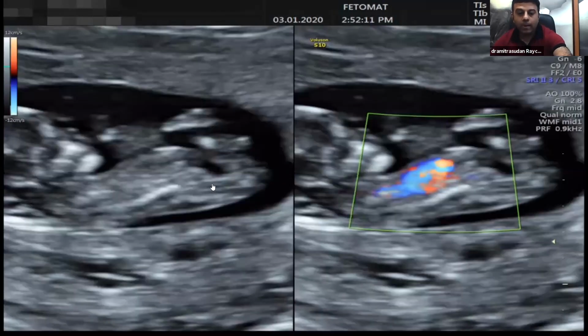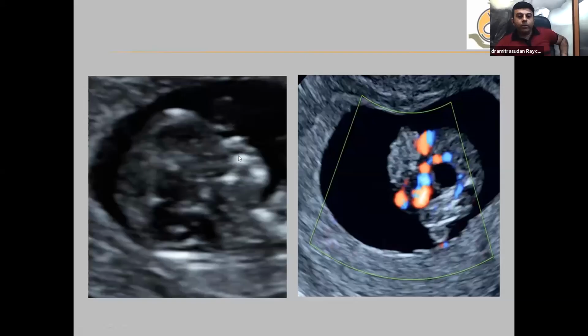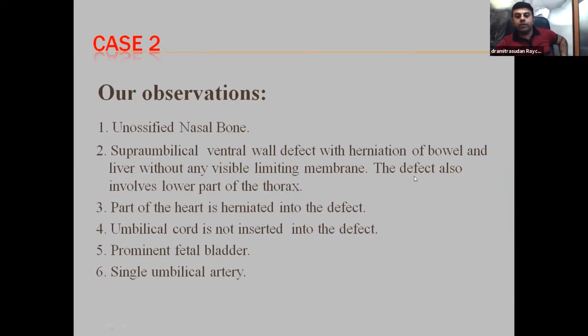Go on to the findings. Profile view is showing absent nasal bone, and here is the prominent looking bladder with a single umbilical artery. So our observations in this case are an unossified nasal bone, supraumbilical ventral wall defect with herniation of bowel and liver without any visible limiting membrane. The defect also involves the lower part of the thorax. Part of heart is herniated into the defect. Umbilical cord is not inserted into the defect. Prominent fetal bladder and single umbilical artery.